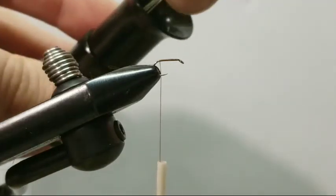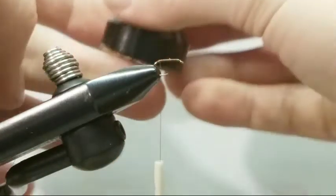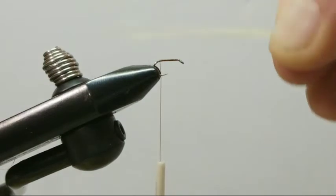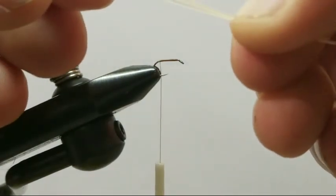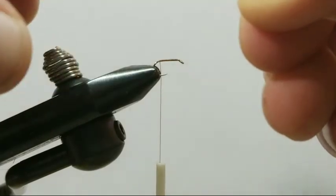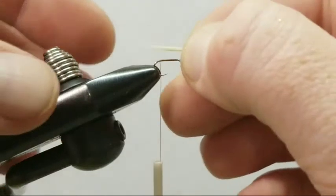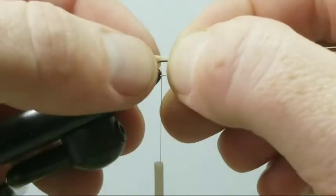So let's go ahead and throw these tips in down. And this will help level those out. We don't even have to slide it. I just took everything and lined up those tips. And I'm going pretty sparse. I think I might have 4, 5. I'm going for 5. That's my goal. We'll extend that out about a hook's length.